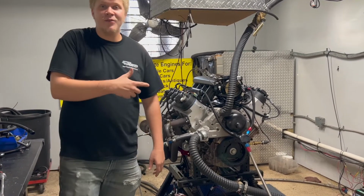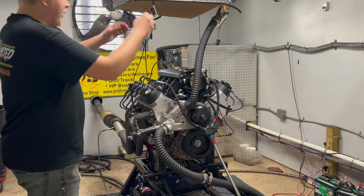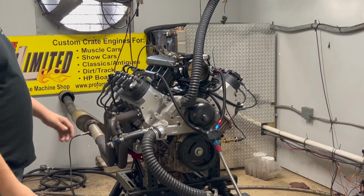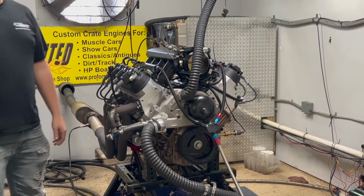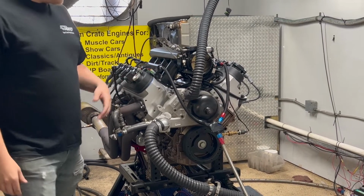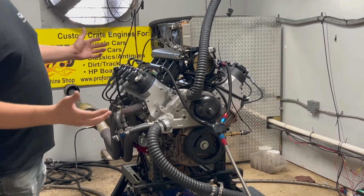Today on the dyno, we got an LS 441 cubic inch engine, painted root beer. That's the color of the block, root beer. Guy wanted root beer, he got root beer. It's shiny, it looks good, sounds great, performs amazing, and it's going on an airboat.